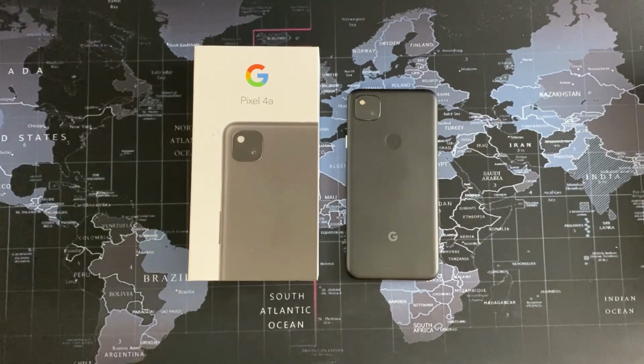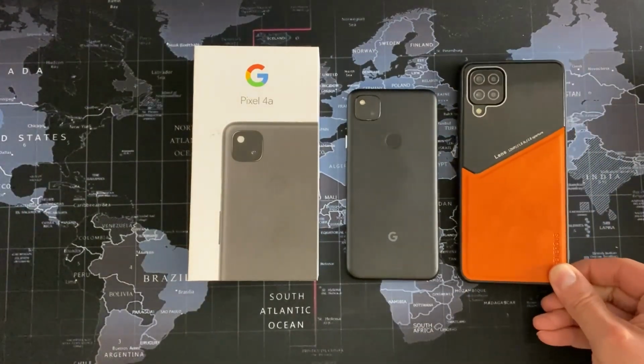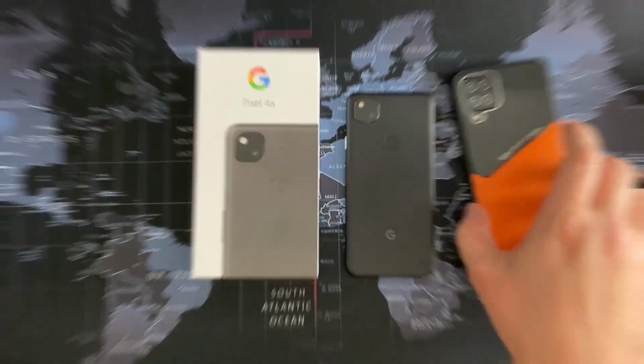So it's going to be $450, which I think's probably 380 English, 400, something like that, British pounds. It's going to be a 6.4-inch device, so similar size to this, my Samsung A12.